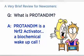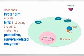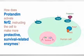Literally, these substances are messengers. And the way Protandim acts, and many of you have seen this before, but this is the single summary slide of what Protandim does when it approaches a human cell. In the upper right there, you see something labeled Protandim. You've just taken a Protandim. It's found its way into your bloodstream. It's reaching every cell in your body.